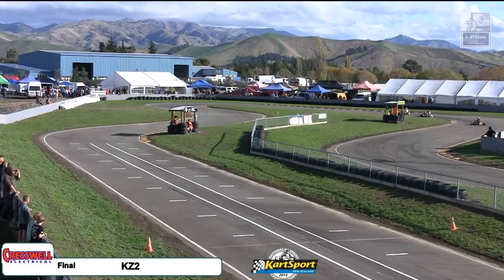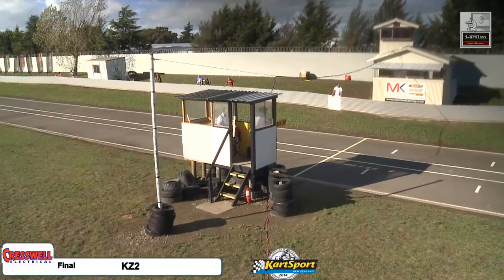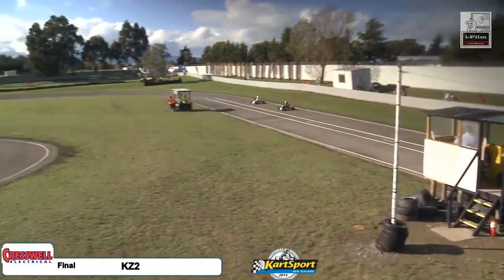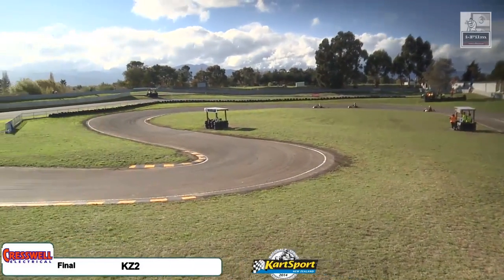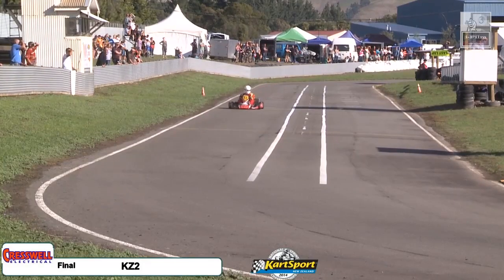It's been a long day for Kinsman. Let's see what Daniel can do. How keen is he to win another national championship? Daniel Bray was 2NZ last year, narrowly missed out. He doesn't want to narrowly miss out again to Matthew Hamilton. Last lap now, it's got a bit of a gap. He's going to have to try and get the nose of that GP card in there.